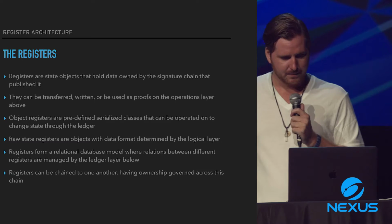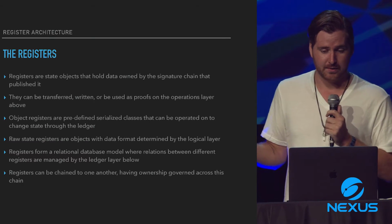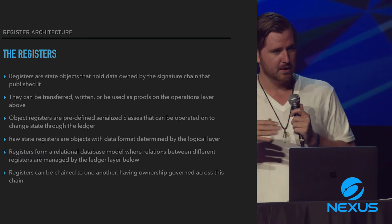So this is another part where we get a lot of the complexity and power in our advanced contracts. And this is where our architecture significantly differs from everything. Ethereum's just a little bit more of a glorified Bitcoin script engine. They added some more primitive codes, they added loops, and then they added a compiler. We have completely fundamentally changed the architecture of how we're viewing this. We'll have validation scripts, which are slightly different, but this is the core of it anyway. So registers can be chained to one another, having ownership govern across all of the chain.